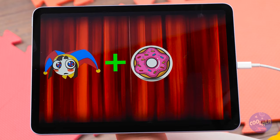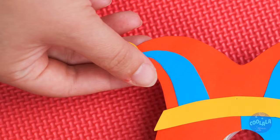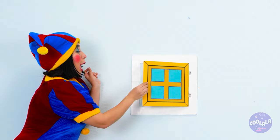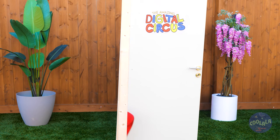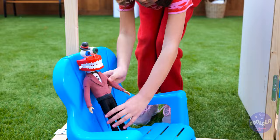Pomni and donuts equals paper donut? Well, we can add the Pomni part ourselves. Aw, isn't she the sweetest? Wow, I think we're out of doors. Well, I guess the adventure's over. It's time for you to go back home. That was fun, but there's no place like home. Besides, Kane's not going anywhere.